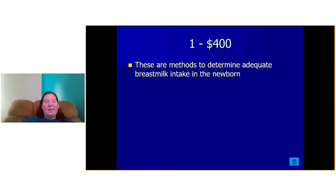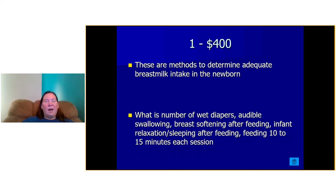That is the biggest one. Yes. So if they're well hydrated, then they're getting enough intake, because the only thing they should be getting is breast milk or formula. So the number of wet diapers, 6 to 8 per day. If you can hear audible swallowing while they're eating, that's a sign that they are getting breast milk.